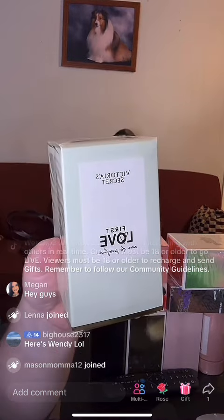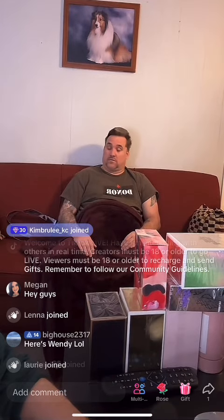Okay, so the first one is the First Love perfume. Now, these are the 1.7 ounces. They're going to run you $30 a pop. So you automatically qualify for the free shipping if you use the code word NY2024, 2024 as in numbers. Do not write it out. The link is in the bio or simpletreasuresforsale.com.